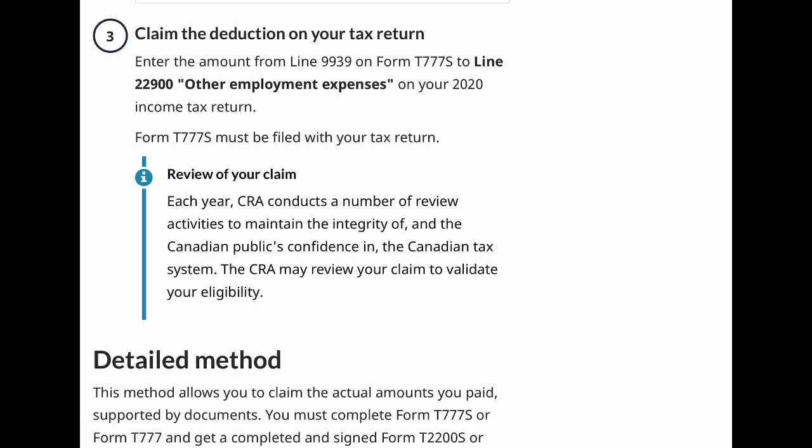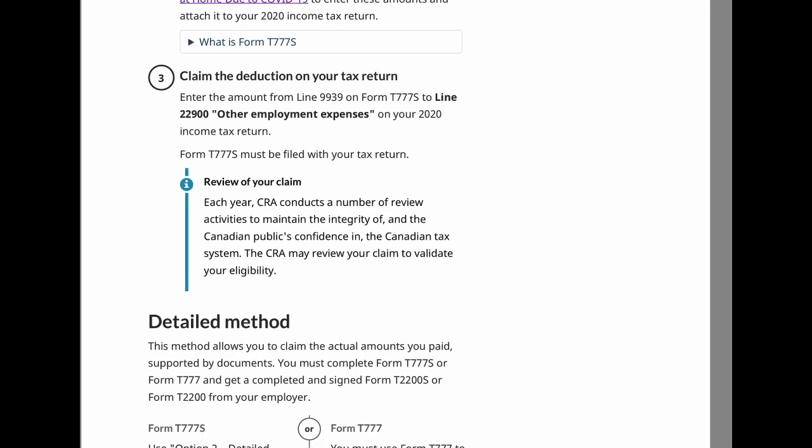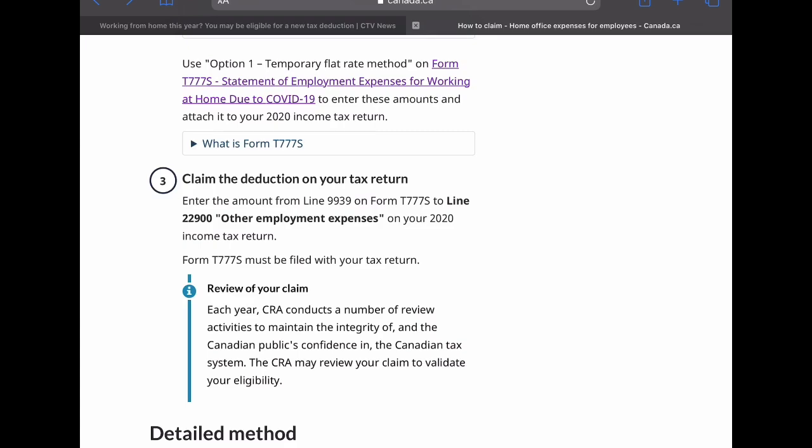I'm not really sure what this is going to look like, to be honest, for the temporary flat rate expenses, because we don't need to calculate the size of our home office. So there's no proportions or anything like that. And we also don't need to keep any supporting documents for our home office claims. So I believe as long as you claim up to the $400 expense, they probably won't be coming to you for a review, because I'm not really sure what kind of supporting document they would request for this claim, especially when they're saying you don't need to maintain your supporting documents to claim the temporary method. So I'm not too worried about what that's going to look like. I think that's just going to be an expense that Canada just goes right through and processes without any issues. But hey, we'll see what happens in 2021 when Canada starts processing all the 2020 tax returns.